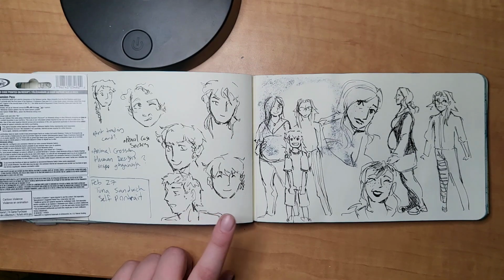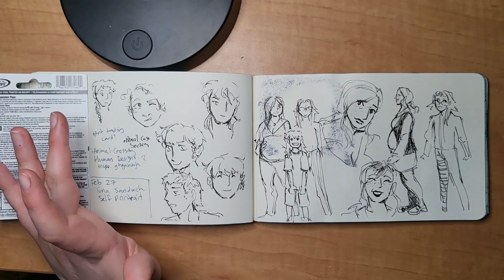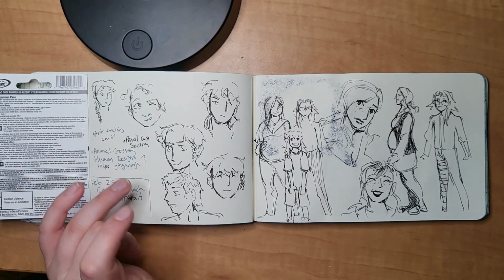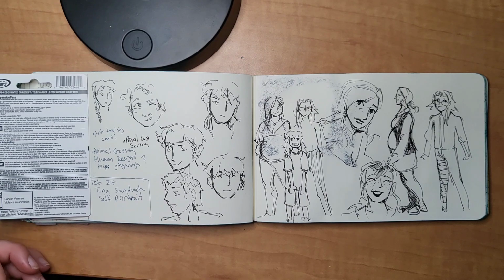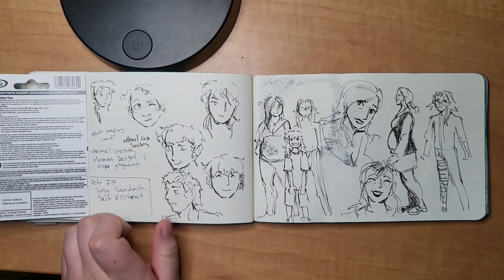This is when I started getting sick of Teva's design. Started trying to redesign him. He has a braid now, isn't that cute? Pencil case sorting did get turned into a video.